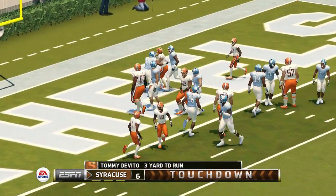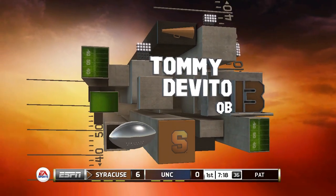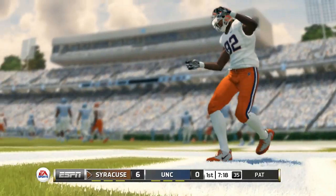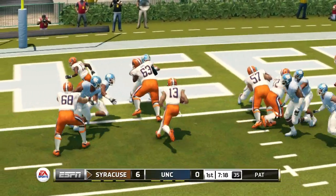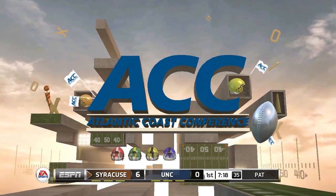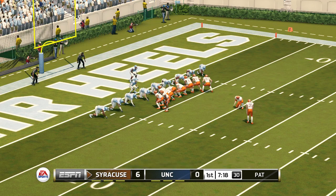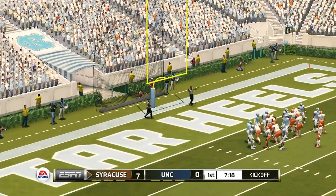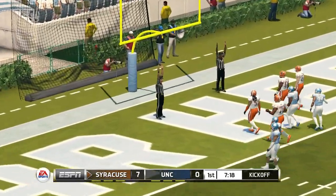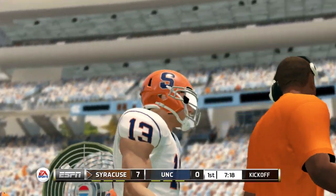Makes a move, and he's in for the touchdown. A short burst for the score. That's what happens when you can win the war in the trenches down near the goal line. And he converts the extra point. So a five-play, 76-yard drive, and they come away with 7 points.